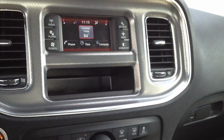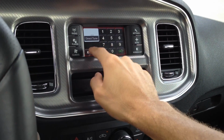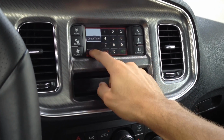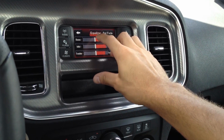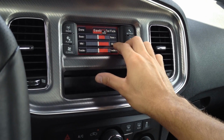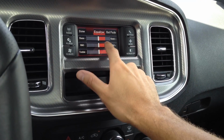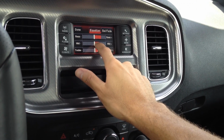So, well, the radio is on. Let me show you at least how it's actually a touchscreen, by the way. Let me at least adjust the sound. I want to give you a little demo of how it sounds. Equalizer. Let's bring up the bass a little bit. I love bass. Bring it down a little bit. You can actually move it down over here along with your finger. It lags a little bit, but it's not bad.